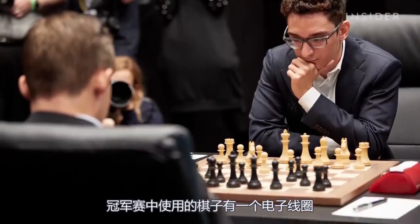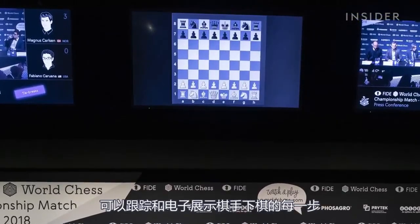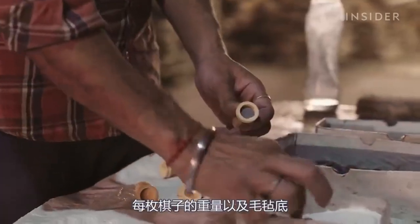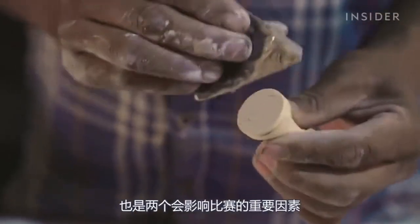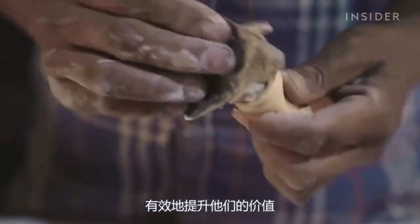Pieces used in the championship match have an electronic coil, making it possible to track and broadcast each player's move. A full set with this tracking component costs about $700 more. The weight of each piece, along with the felt bottom, are two more significant factors that affect the game. Both make the chessmen easier to use, effectively upping their value.